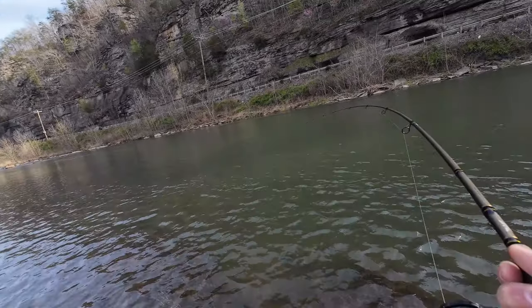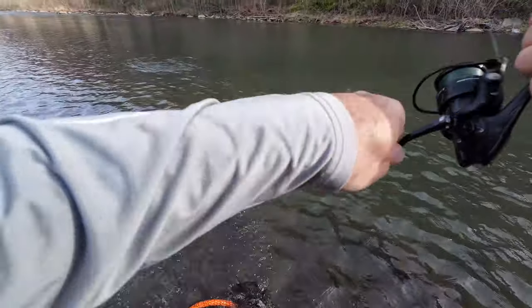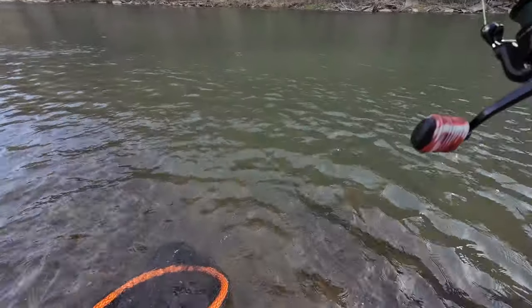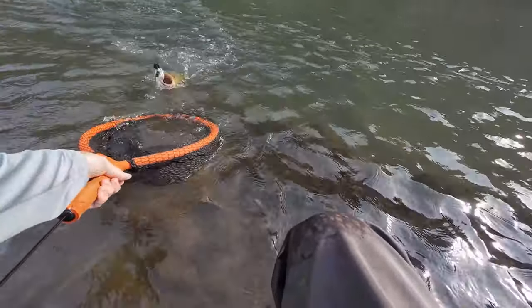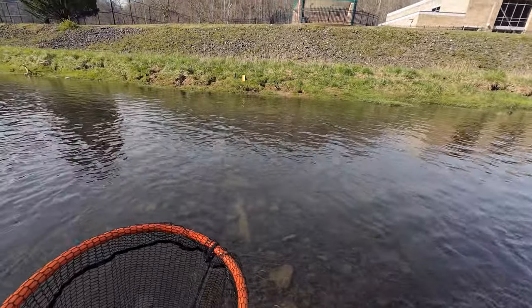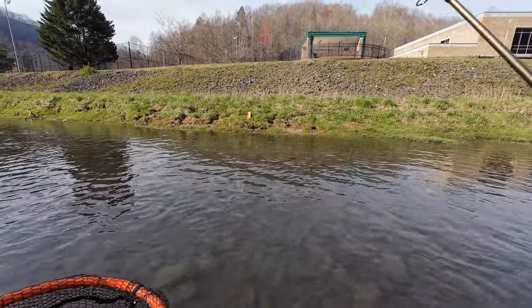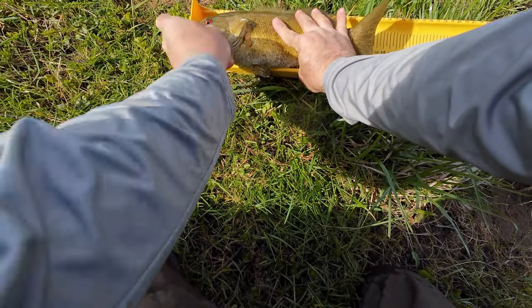Yeah. Oh, God, we got a good one. He picked it up. He picked it up, man. Our first one, if we can get him in here. Yeah. I will take it on the Jackhammer, man. Let's check, see what this one is, guys. Let's see what this one is.